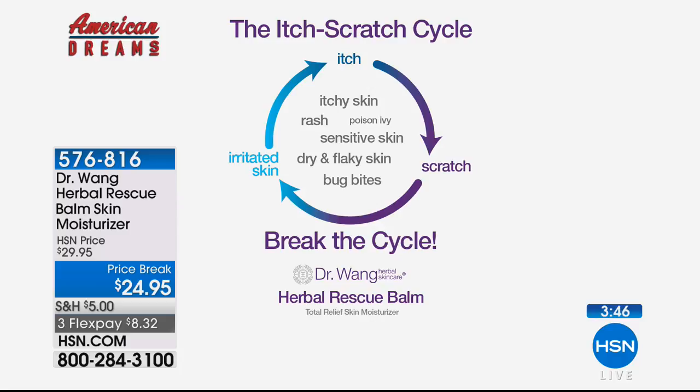So what we did was basically combine the best of herbal Eastern tradition with Western science to create a product that's herbal based, has 0% water, so you need a very little bit of the product, and to holistically break the cycle to make your skin better. Yeah, it just makes sense.